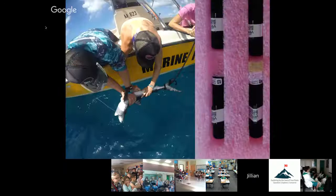So this is a little tiger shark next to the boat. This is the project I was just working on in St. Martin. And we were actually inserting the little tag into that. It slides in. You can see the tags right there. And this is an acoustic tag. It means it gives off a noise.